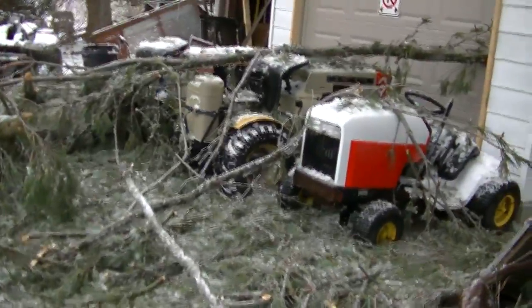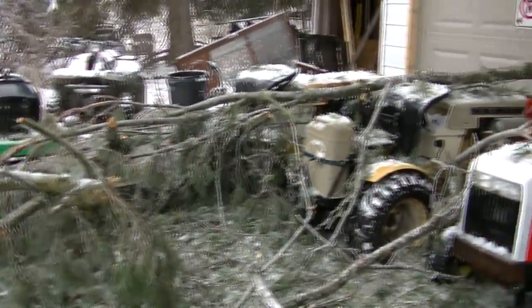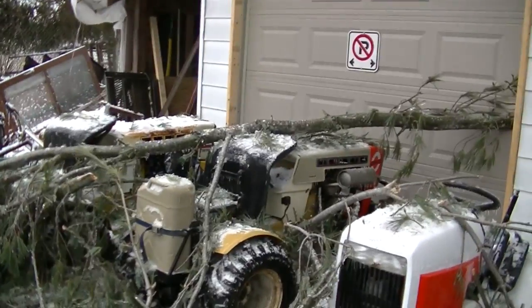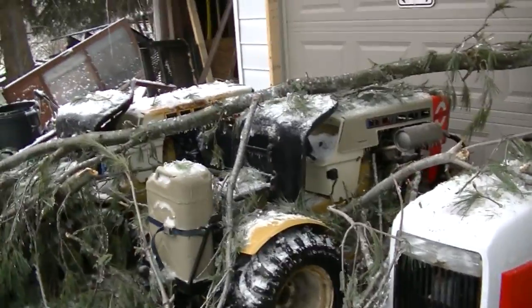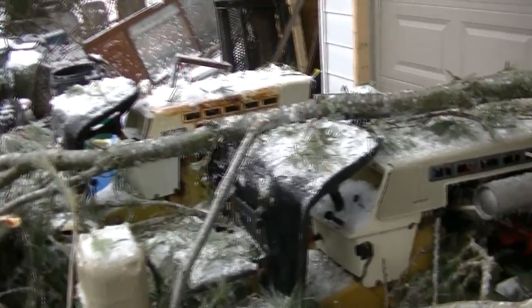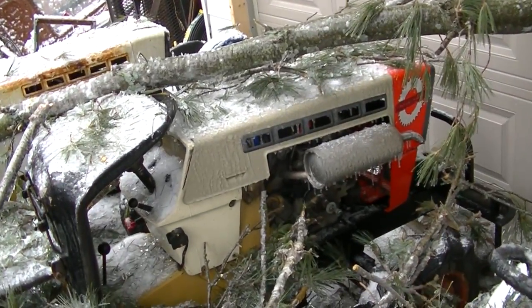Here's most of the horde. And as you can see, it took a bit of a hit. There's a decent sized limb laying across Commando there. And it almost looks like the fact that I left the seat folded forward, as I always do, might have saved the hood from damage. I hope so. I don't want to have to replace that. But yeah, if you look, you can just see all the ice that was weighing all these branches down.